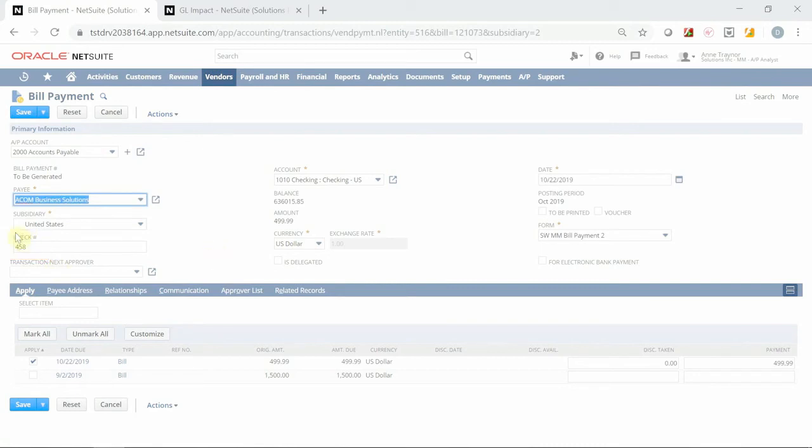Other methods include electronic payment. We can use partners for credit card payments, partners for wires. But in this case, we're just going to process this as a check. So if we have more than one bill for the customer, in this case, we're looking at their entire amount. Let's just say I want to pay off the balance. I have the ability to do so.